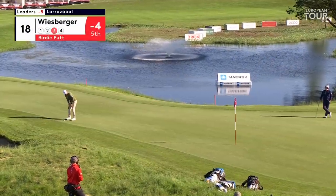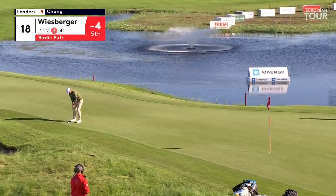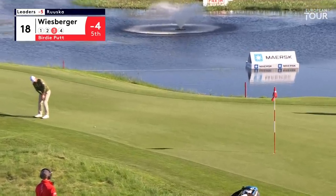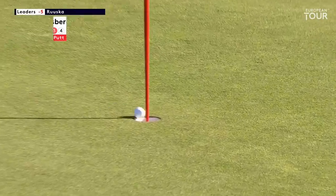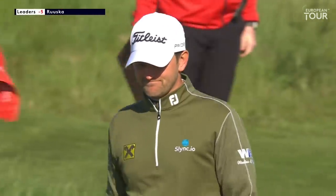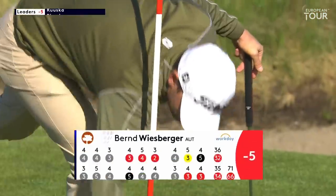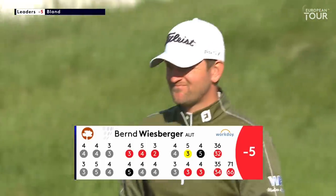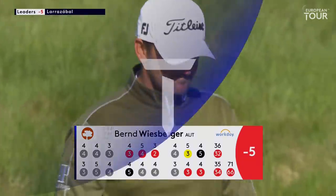Breaking off his right-hand side, and it's uphill for the first 10 feet, and it's going to level itself out, and it's all a little bit downhill near the hole. Lovely. What a way to finish for Wiesberger. It is a birdie finish to the round, and he once again climbs back alongside the leaders at five under par, the man who is the sort of unofficial defending champion here.